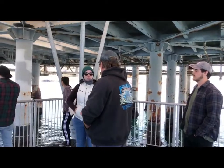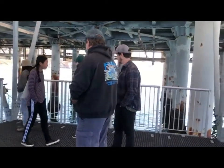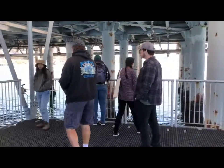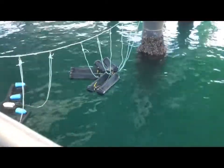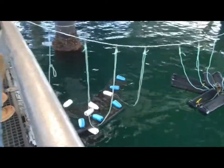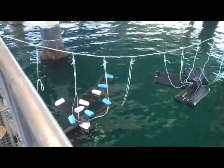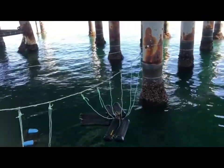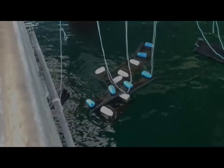So we can dive right here, and then we can deploy instrumentation off the pier and experiments. This is all these bags right here. These are work with Dr. Kevin Johnson, our aquaculture. He's actually our Sea Grant Extension Officer, and his background is aquaculture, and he's working on oyster propagation. So there's oysters growing in those bags. Those are oysters that were started up in the seawater system as larvae, and then propagated up, and he's growing them here. He's looking at a couple different ways to hold them and see which they like to grow in better.